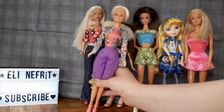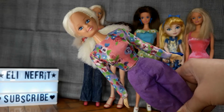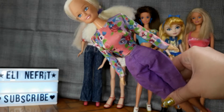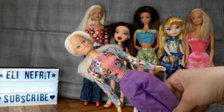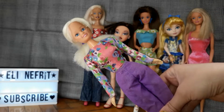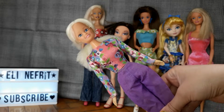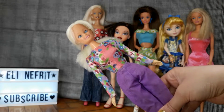Then we have this non-Barbie doll, who I identified in my previous video. You're gonna have to go back to see that. I put her in this outfit that I bought with these dolls. By the way, they are all wearing stuff that I bought then, and that's awesome. I love finding awesome dolls, but I also love finding good quality clothing with them.